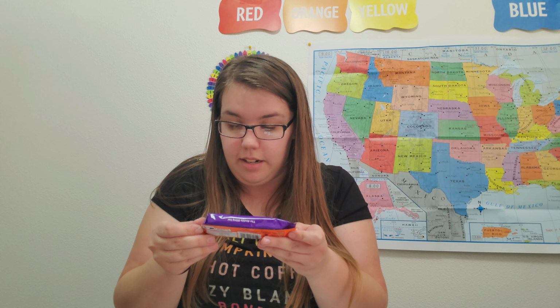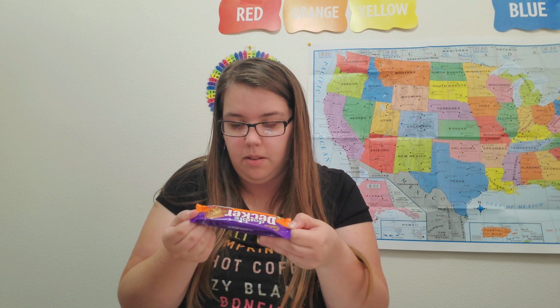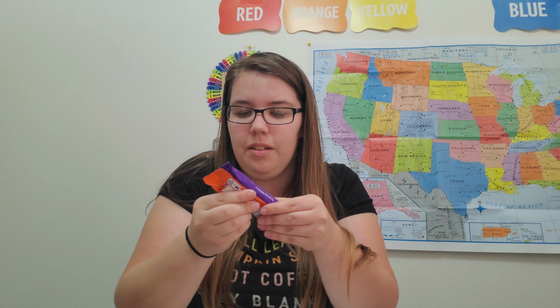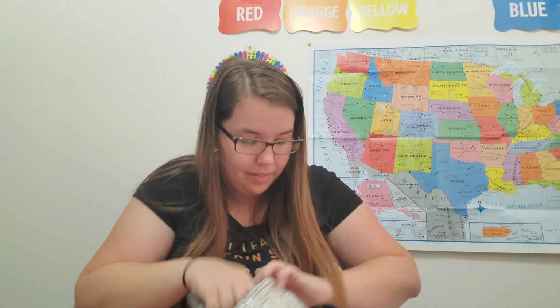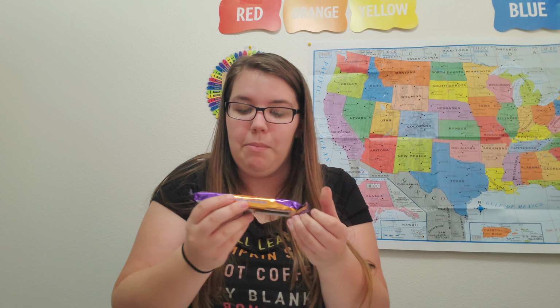A double-decker. Nougat topped with crispy bottom and Cadbury milk chocolate. Isn't that kind of like a Snickers bar? Ooh, yeah, it's definitely a little melty. I'm gonna put all these back in here when I'm done and then put it in the refrigerator. Ooh, I've always wanted to try this. A crunchy golden honeycomb wrapped in Cadbury milk chocolate.